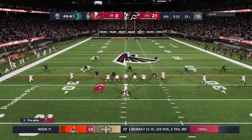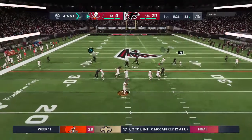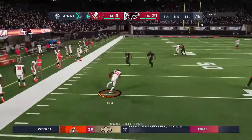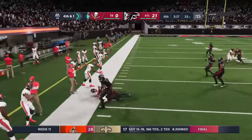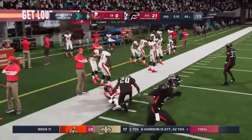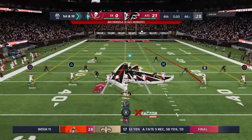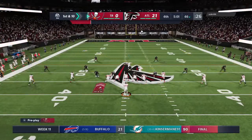56, the mark, bro, 56. Check. As expected, they're going for it to keep the drive alive. Open man is Ayuk, complete. And able to get this one across the 45 before he's brought down. No reason not to try it there, and they do indeed convert on 4th.